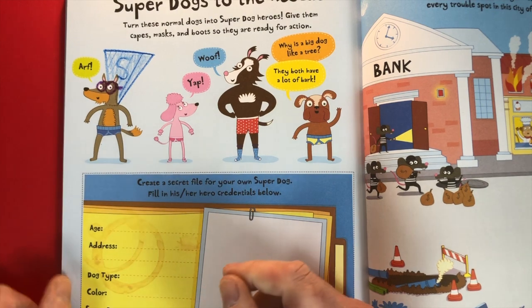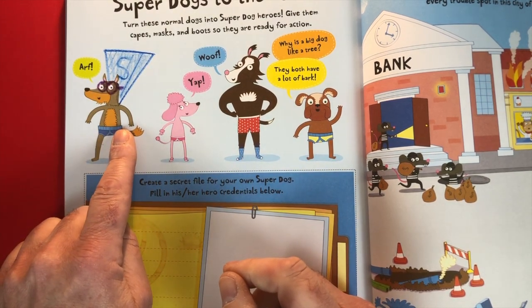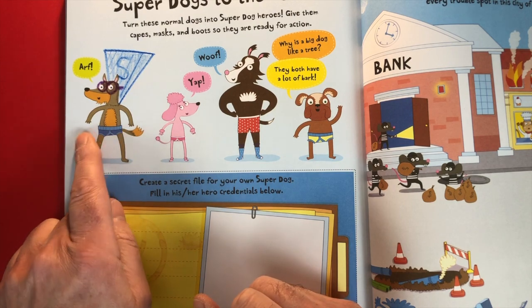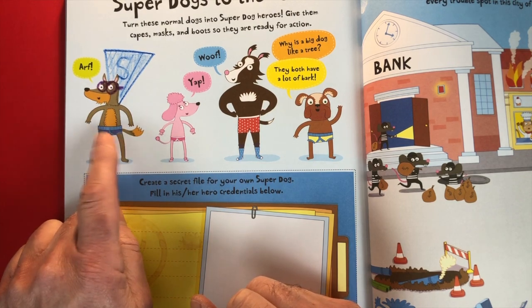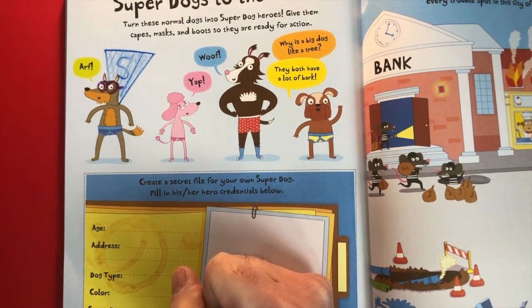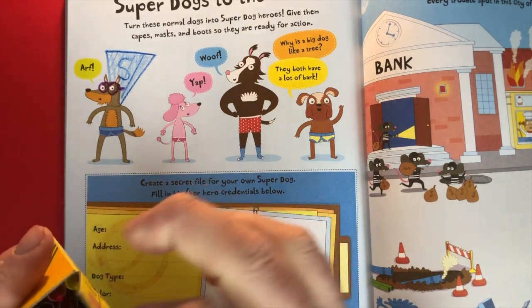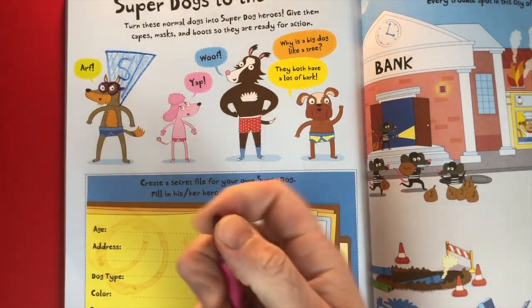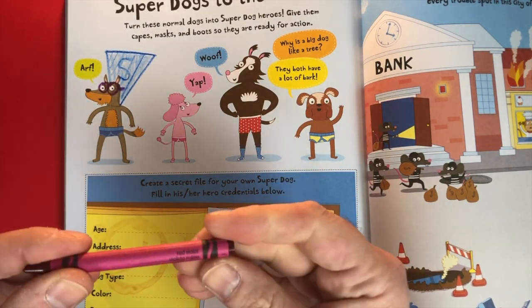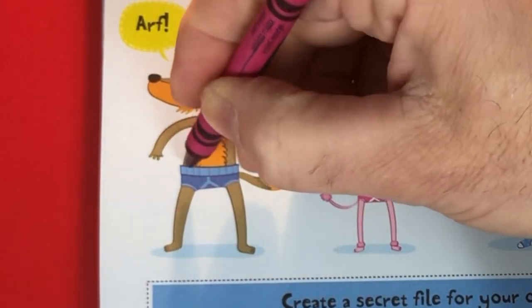Now, Super Sam the dog is not going to go fight the bad guys or put out the fires or help the piggy baby wearing his underpants. That would be a little embarrassing, right? He needs his clothes. So, what kind of super suit should he have? Let's see. I think I'll pick out a red color. There we go. What color red is it? It's red violet. It's red with a little purple. So I'm going to cover up his underpants.